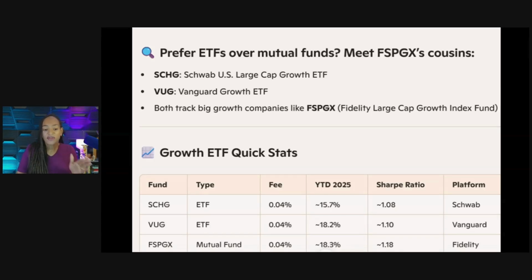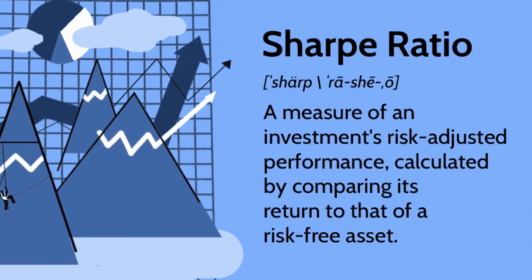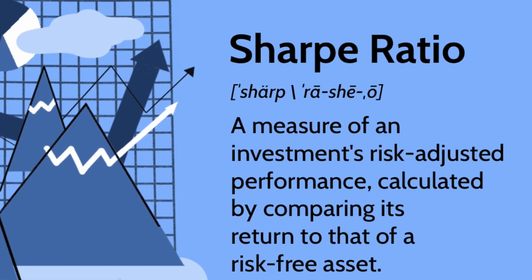Their year-to-date returns are similar, between 13 to 18%, and taking into consideration the Sharpe ratio, which is how much return you get per unit of risk. The higher equals better bang for your buck. They all have great risk-adjusted returns.